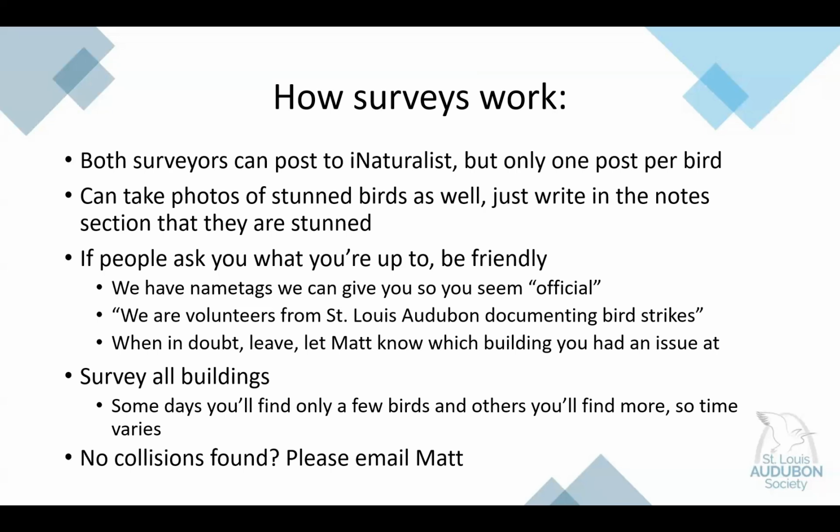In the event that you need to get to work and you need to leave early, just let me know, and I can try to get out there and finish the buildings that you weren't able to make it to. Or if the weather gets bad and you can't complete the survey, that's okay too. Safety is the key here, so just let me know what you were able to get done, and we'll take it from there.